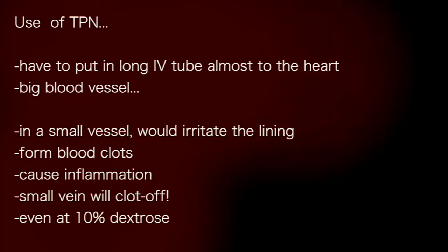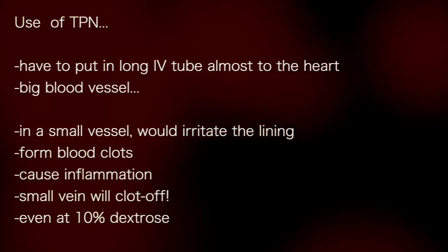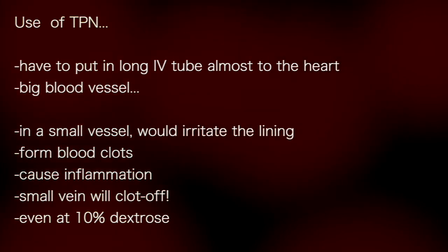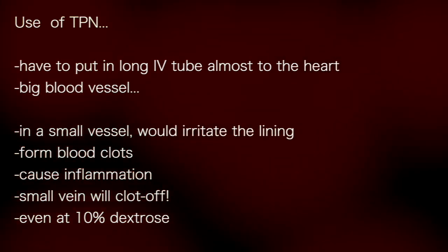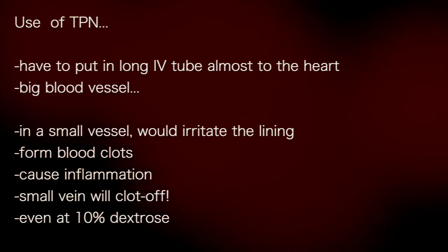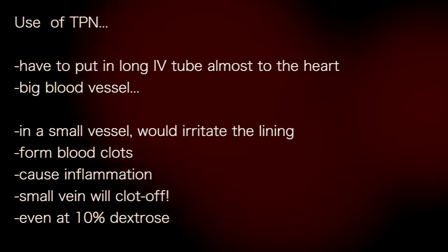They have to put in a long IV tube almost to the heart because it has to be in a big blood vessel. If it goes into a small vessel, it would irritate the lining. It would form blood clots, cause inflammation. The small vein would clot off, even at a 10% dextrose concentration.